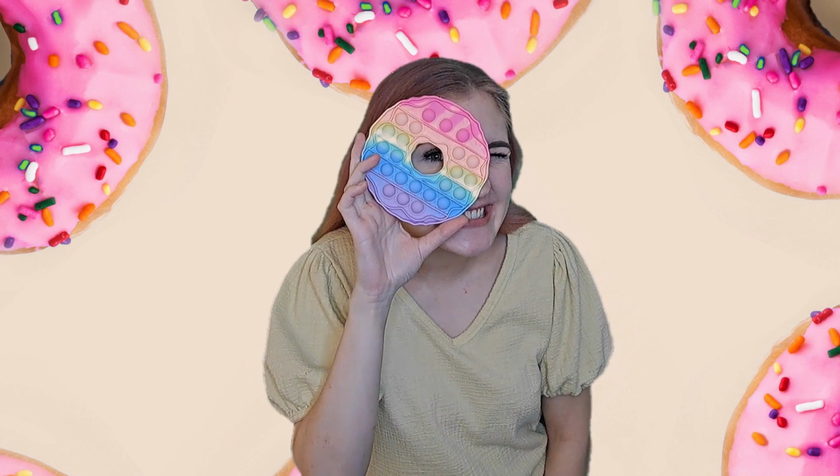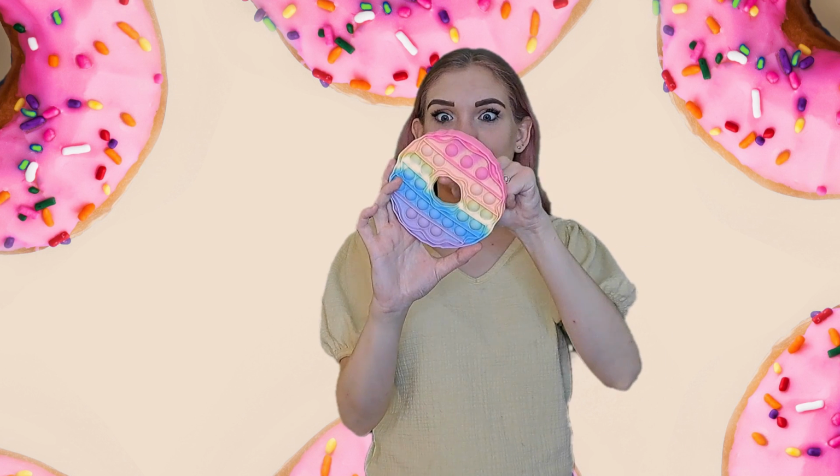Hey, I can see you through this hole. Yeah, there's a hole in this colorful circle. This circle has another circle in the middle, which is the hole. This is actually a poppet toy. Yeah, it's meant to be popped. All these little dots are gonna be popped.